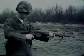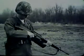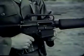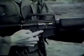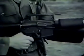Remember, the rifle is clear only when the bolt is to the rear. There is no round in the chamber, the magazine is removed, and the selector lever is on Safe. Although the configuration of the XM16E1 is distinctive, its cycle of operation and functioning are similar to other military rifles with automatic capabilities.